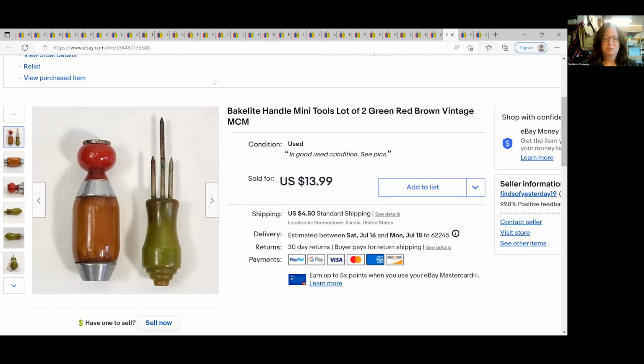I sold it probably too cheap because it sold the same day I listed it. I paid about $2 for it. And it sold for $13.99 with no one asking me for an offer on it. And my profit was $10.44, which I'm still happy with.